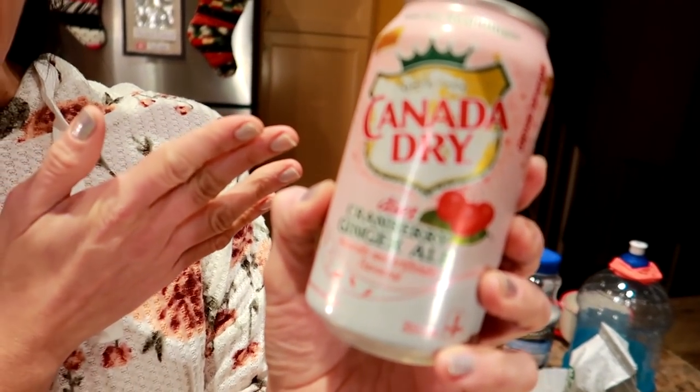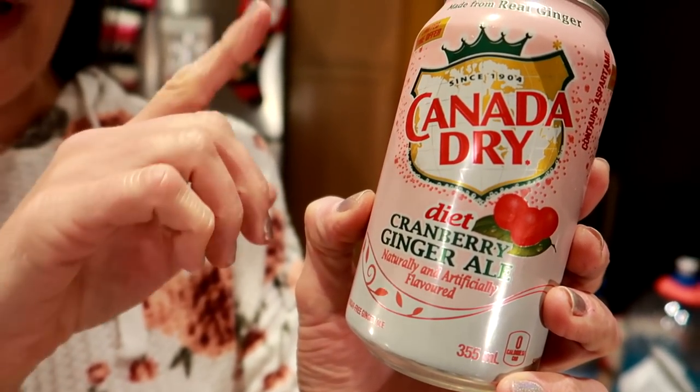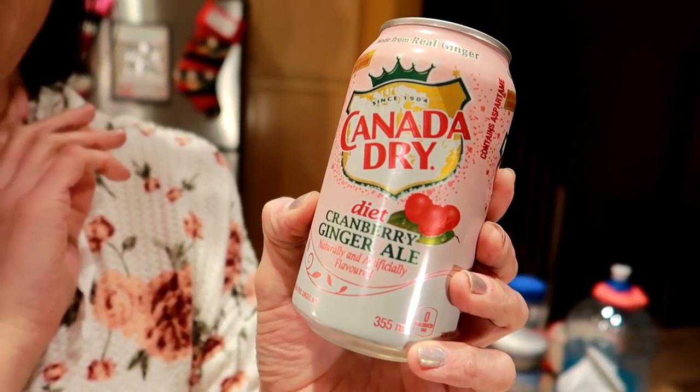Then, holiday drink-wise, this only comes out in Canada at the holidays. I don't know what it's like for other countries, but we only get this at Christmas time. So it's the Diet Cranberry Ginger Ale, the Canada Dry. Oh my gosh, this is amazing. It feels like holidays without calories. You would think, because we're in Canada, that that would be easy to find. It's actually, a lot of the friends are telling us it's hard to find. Really? Yeah. Walmart is where we found it, and I just noticed that it's zero sugar in Canada.